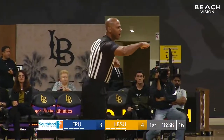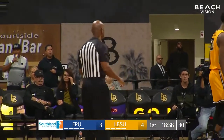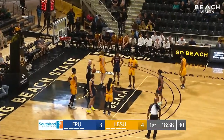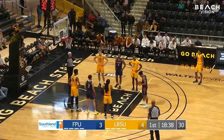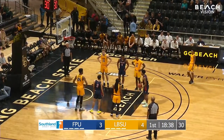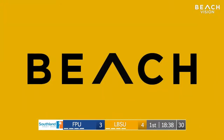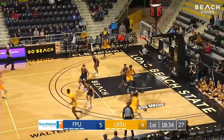Foul on Colin Slater. And 2 free throws coming here for Rain McKeithen, the junior from Washington, D.C. McKeithen, a transfer from Stetson University, averaging over 9 points per game for the Sunbird squad. They come in at 0-4. First free throw from McKeithen is good. That was his first attempt from the free throw line this season. 5-4 lead, 18:35 to go.